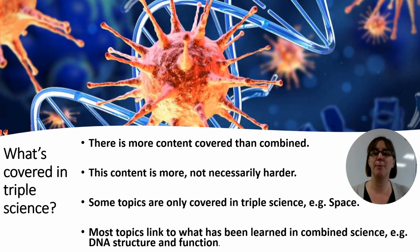So for example, in combined science you need to understand about inheritance. However, doing triple science, you need to understand about the structure and the function of DNA.